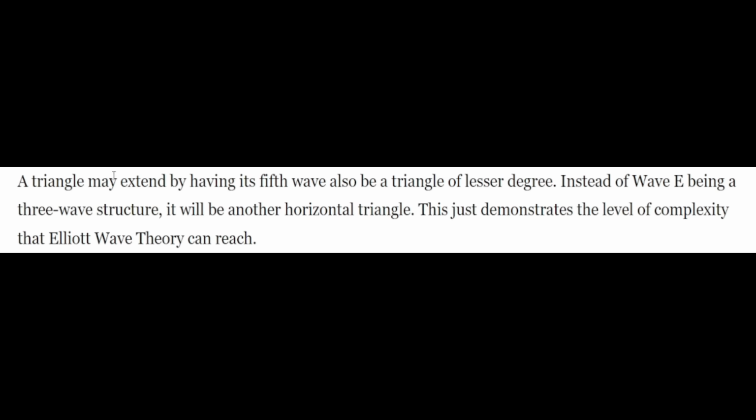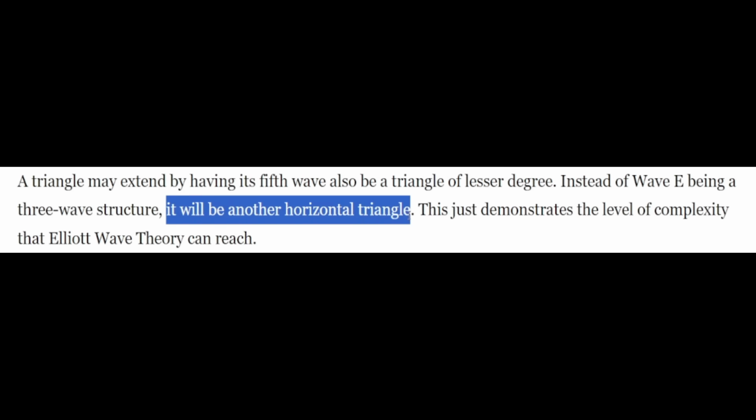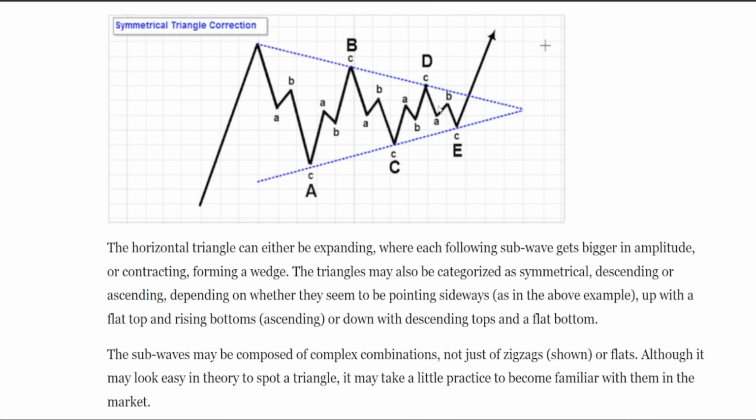And it says, a triangle may extend by having its fifth wave, which is wave E, also be a triangle of lesser degree. Instead of wave E being a 3-wave structure, which we're counting out right here, it will be another horizontal triangle. And this just demonstrates the level of complexity that Elliott wave theory can reach. But what are we saying here? We're saying that wave E can be different than A, B, C, or D in that instead of just being a 3-wave structure, it will be another horizontal triangle.